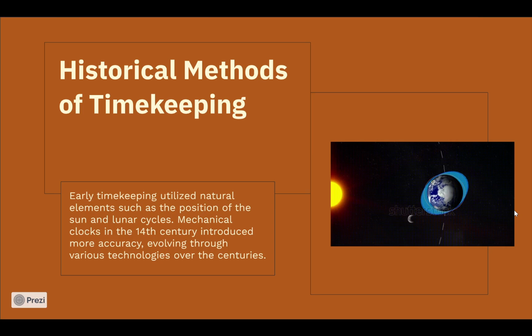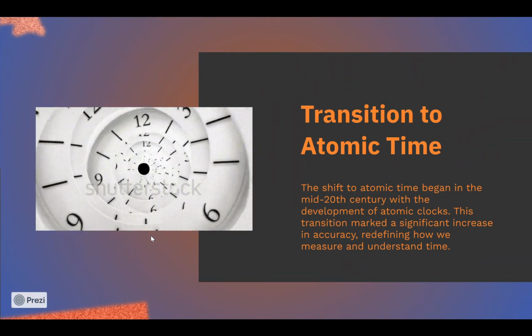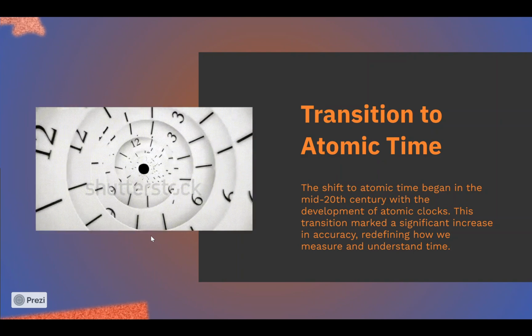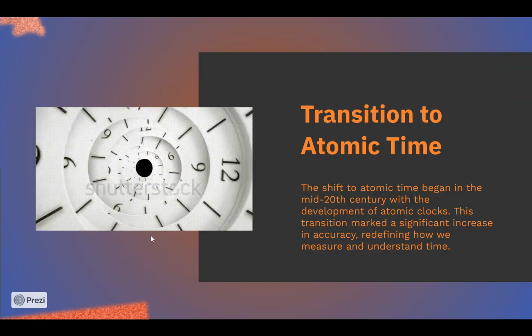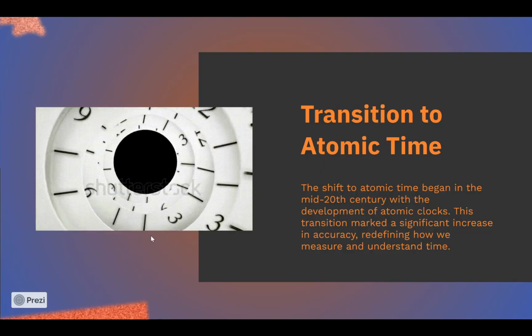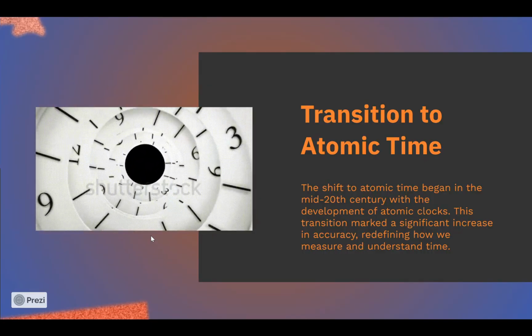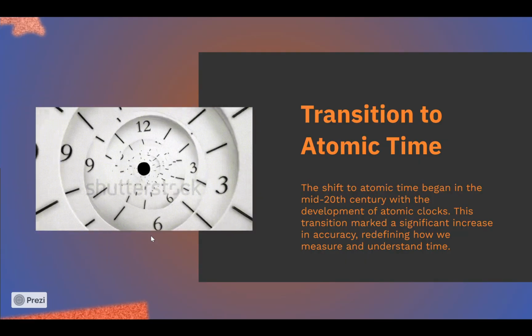If we see the historical methods, how the ancient people used to measure the time, they used to use the natural elements such as the moon and the sun, the cycles of the moons and suns. Based on that, they would measure the time. And as the development progressed, mechanical clocks were developed in the 14th century with more accuracy, more precision through various technologies over a period of centuries. And further, time progressed, and there was a time when people found a very precise measurement domain, the atomic time. The shift happened in the mid 20th century, and to be very precise, it was in 1955 that atomic clocks began to develop, and this transition changed significantly how we determine time in terms of its accuracy, its definition and the understanding.